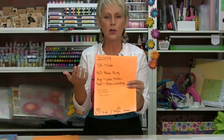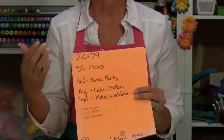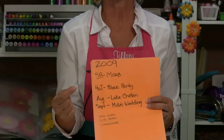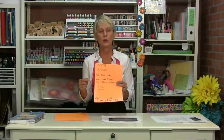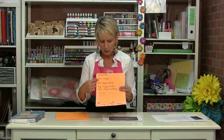And I have certain codes for certain things. So SB is spring break, right? One of the things about making notes and journaling is the easier you can make it on yourself, the more likely you are to actually do it. So when you are either writing on the back of pictures or adding sticky notes to the back of pictures with details on them, if you have some shortcuts that you can use, it's a great way to do it. So I always abbreviate spring break as SB. So this is where we went.